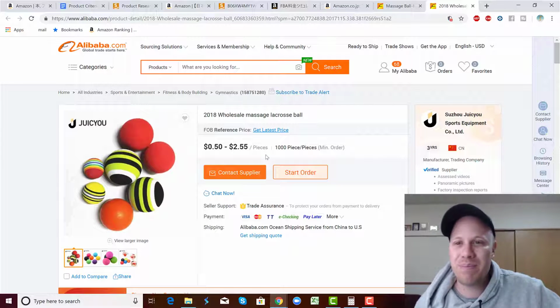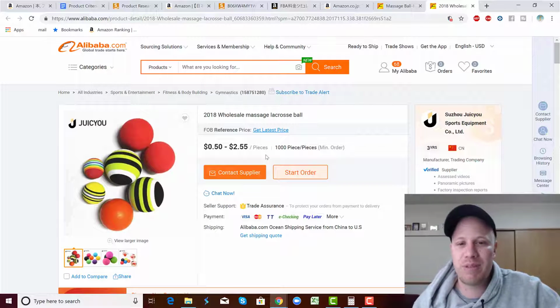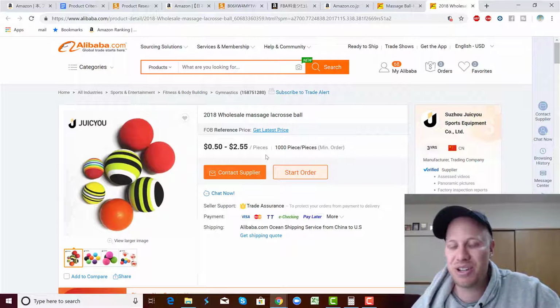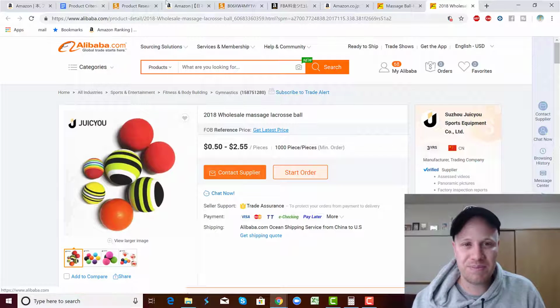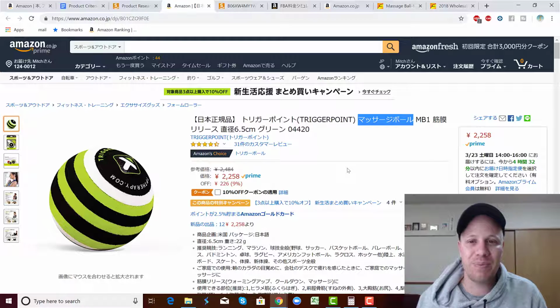So looking at possibly $2.55 for this ball, which is probably about 280 yen. And to ship, it's pretty small and light, probably only about 20 or 30 yen to ship. So let's just say 300 yen landed in Japan, and they're selling it for almost 2,300. Okay, 2,258.